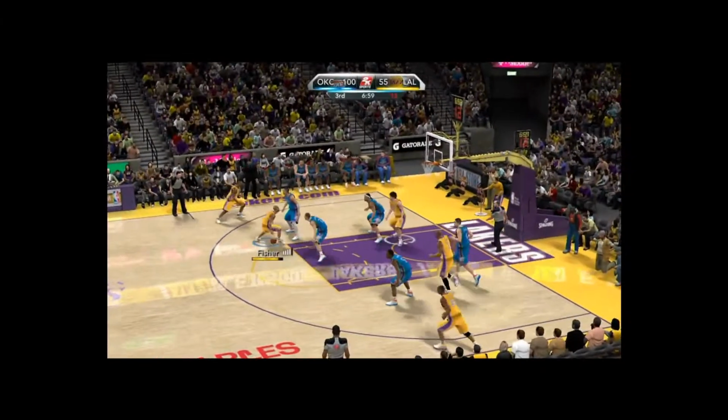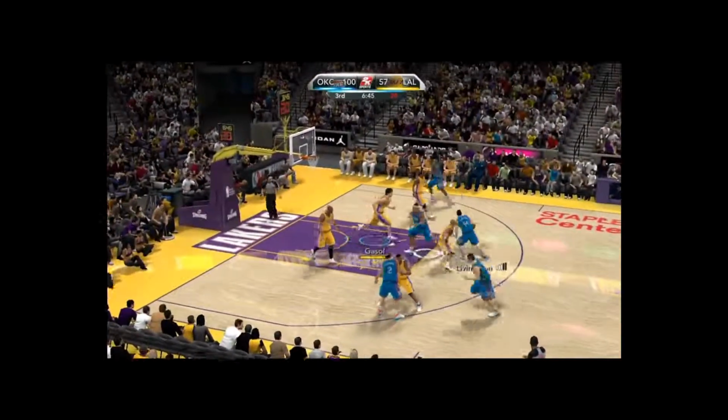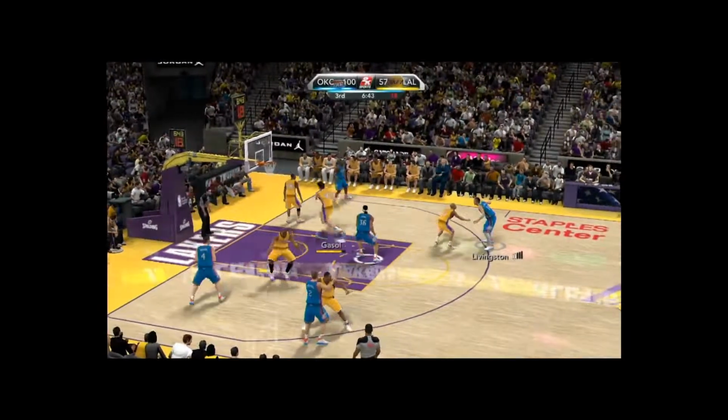Right wing. From about 16. Pulled in by Gasol. And that gives him a double-double. Drains it from short range. He's got 17. You have to block this guy out, Kevin. He's just too active on the boards to be left alone.